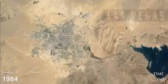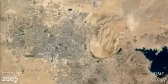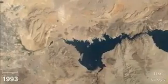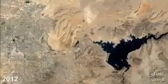When you look at Las Vegas, the sprawl that came as a result partly of the housing boom has been remarkable. Except that Lake Mead, which keeps the whole area hydrated, has been shrinking in direct proportion to the growth of the city.